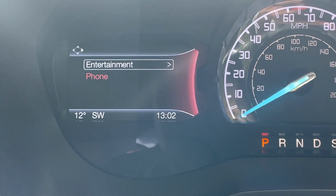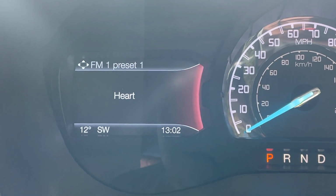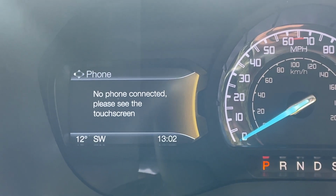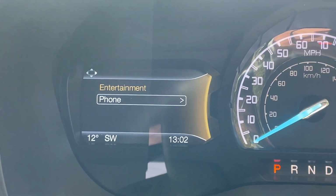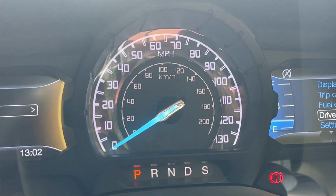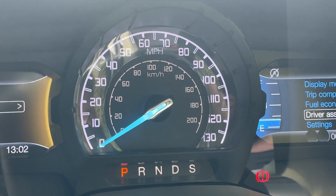So again, this is the left-hand side, and this is going to be controlling a lot of your media. So for example, we have your entertainment, so you can go through your radio on there, and also if your phone was connected, you've got all your phone connectivity there as well. At the bottom, we have the ambient air temperature, a compass, and also the time there. To confirm, in the middle we have the analog speedo with kilometers an hour.